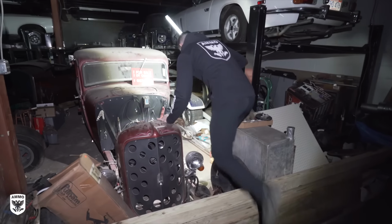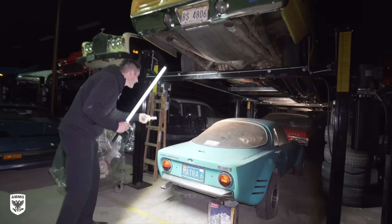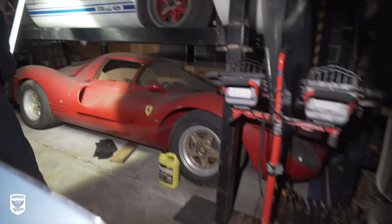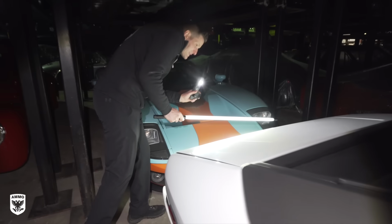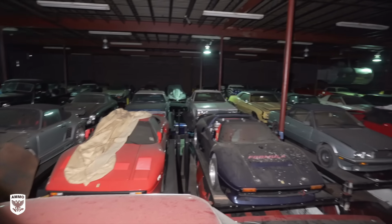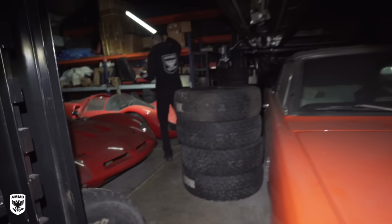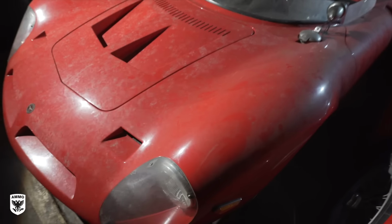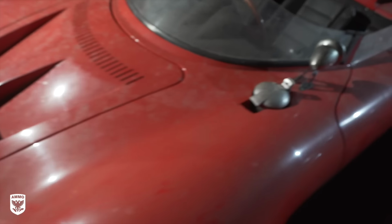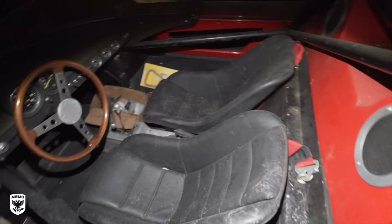Take a look here. It's not the Bizzarrini. There it is. The Bizzarrini. Wow.